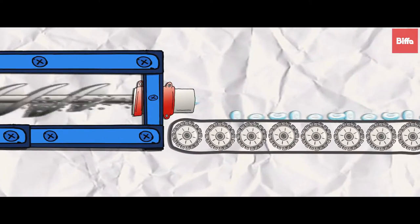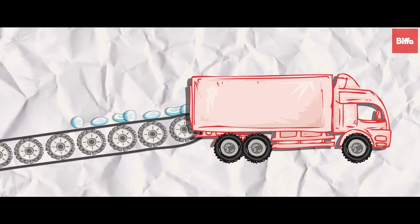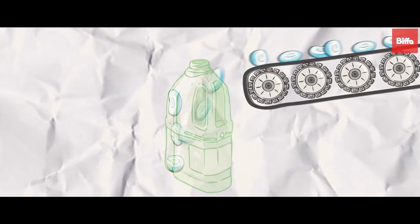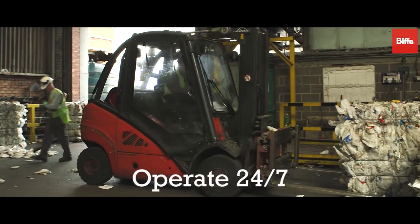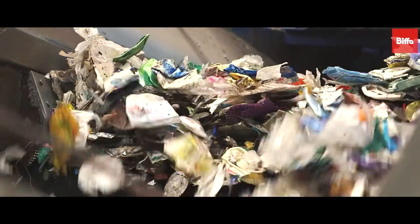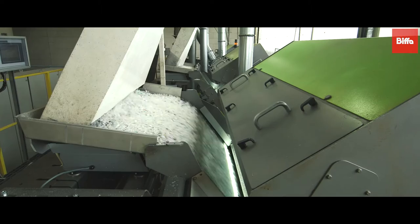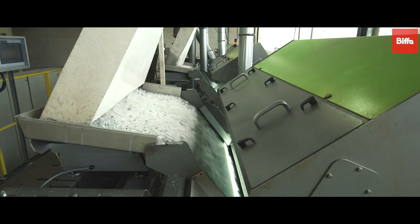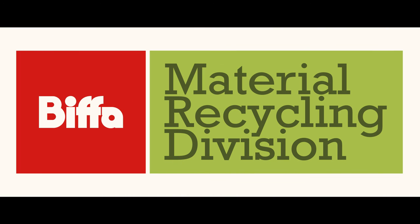The naturally coloured flakes are melted and cut into pellets, ready to be transferred to another plant that will convert those pellets into new milk bottles, thus completing the recycling process. Biffa's material recovery facilities operate 24 hours a day, 7 days a week. These sites take material which would have gone to landfill and recycle it time and time again to help minimise the impact of consumers and reduce damage to the environment. Biffa are doing what they can today for a better tomorrow.